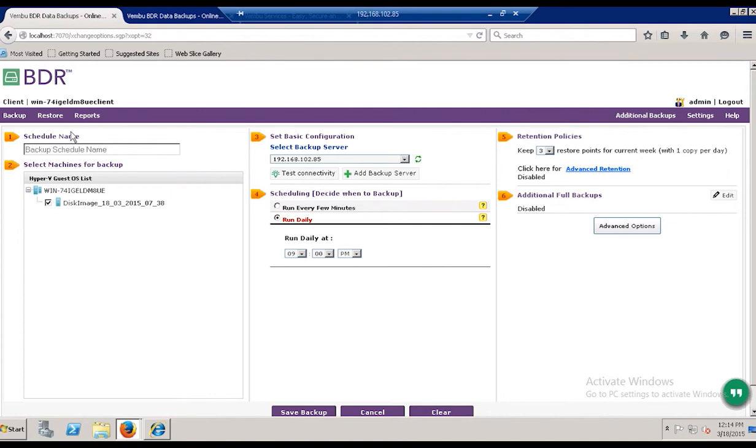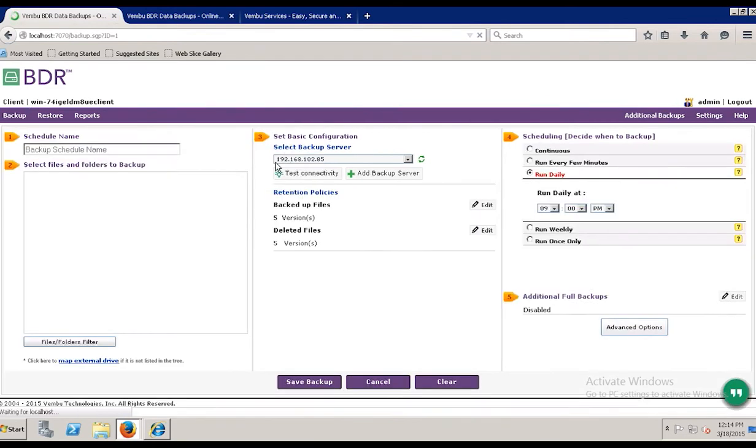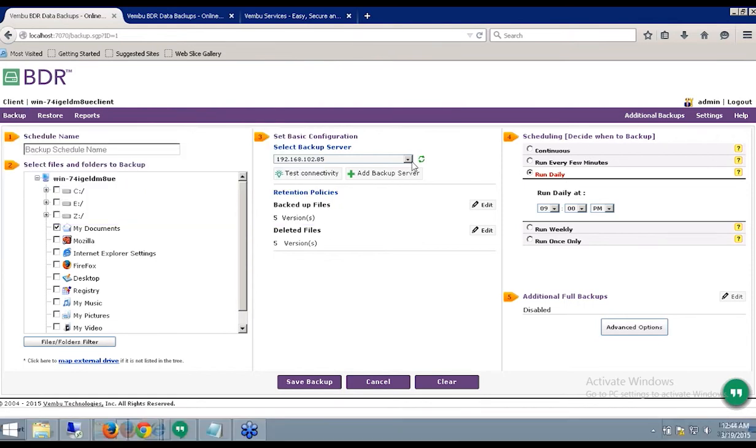Apart from that, we also have file-based backups. Let's say you only want to backup certain files and folders, but not the entire system. You can add a file and folder level backup, where you pick and choose which files and which folders you would like to backup, and then have them backed up to the backup server. Or you could also perform an application level backup. Let's say you only want to backup Exchange database or Exchange mailboxes or SQL database. You can use these application backup options to specifically backup only those applications.